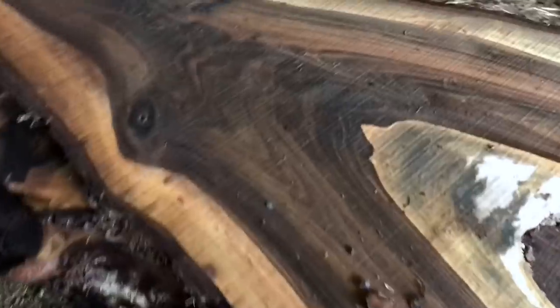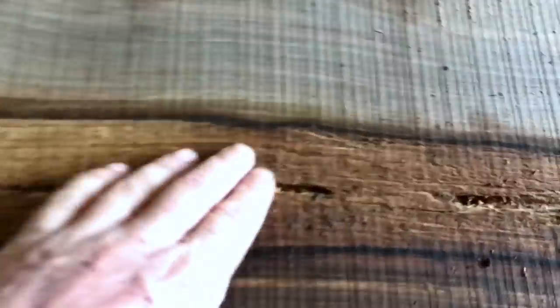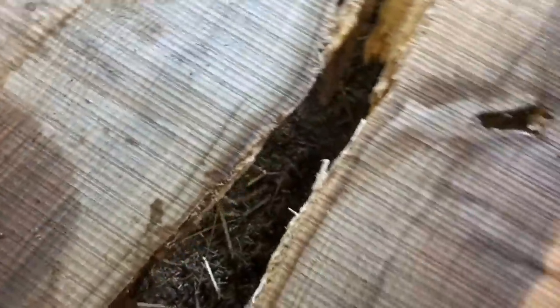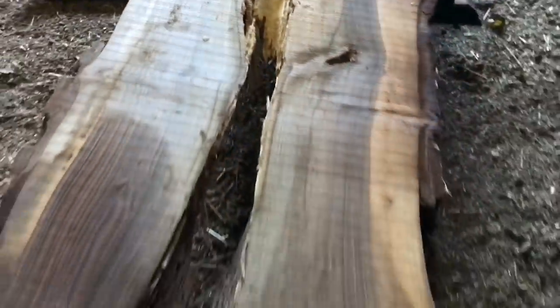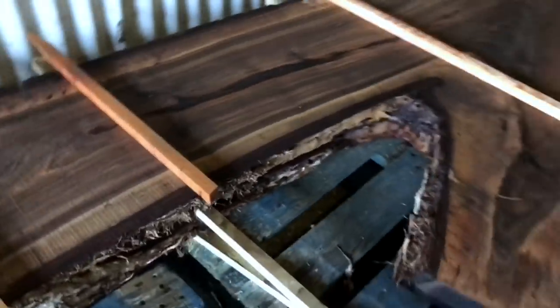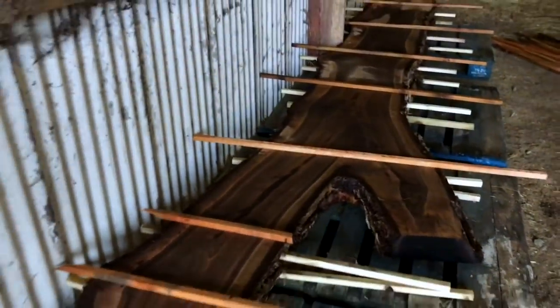So there's a really nice one. Rot from here right the way down to there, which obviously without resin would be one board there and one there, but with resin that's going to be a beauty. This one doesn't have any rot, only this hole. Really good. Have a little hole here. So that is a wonderful board.